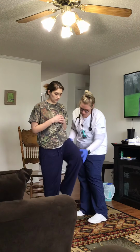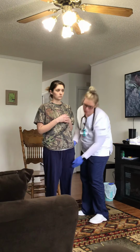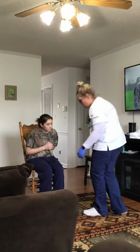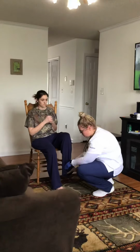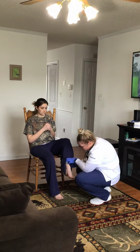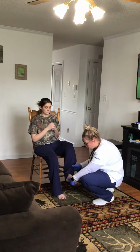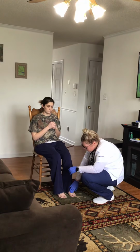And with your hip, come up and out. Full range of motion of the hip. No crepitus noted. I would do that bilaterally. Can I have a seat for me, please? And move your ankle around. Full range of motion of the ankle. No crepitus noted. I would do this bilaterally. There's no edema or swelling. Color is normal for her race. Would do this bilaterally.